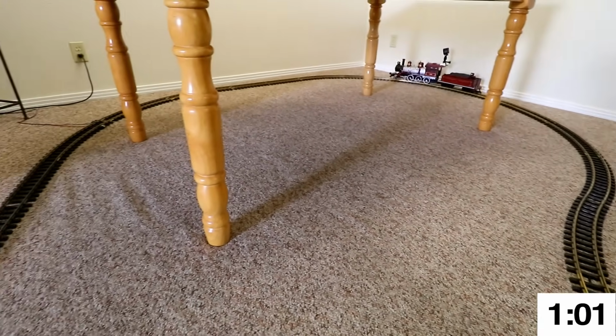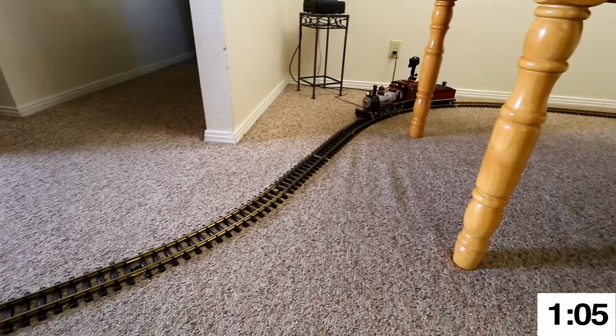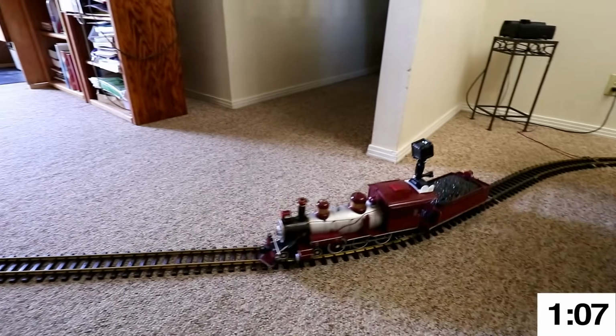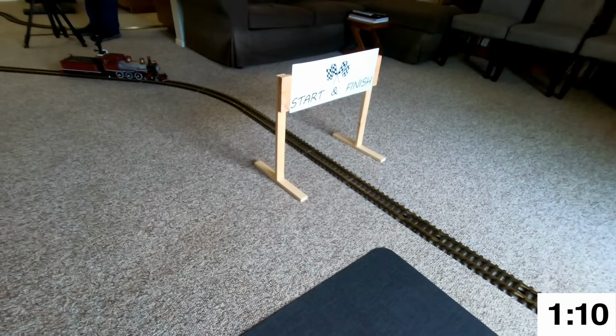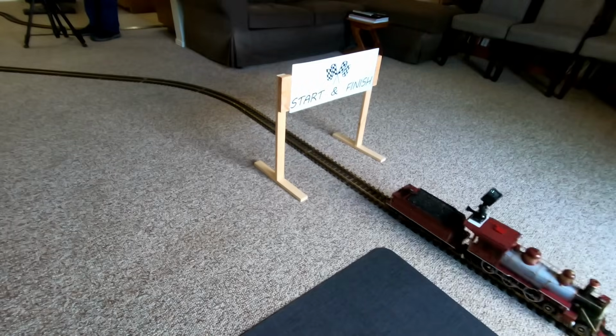This locomotive is labeled for the Atchison, Topeka, and Santa Fe Railroad, making it one of 5 Santa Fe locomotives in my collection. One minute and 12 seconds. That is the 3rd slowest time we've seen so far in this competition. I think this next train is going to beat that fairly handily.